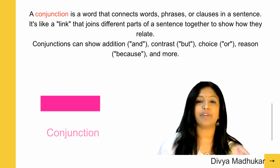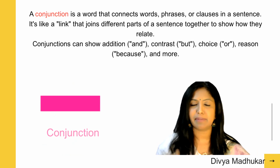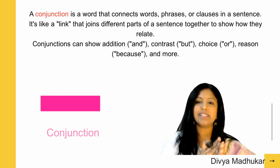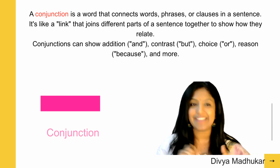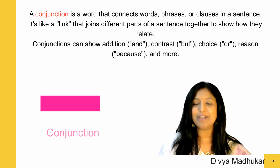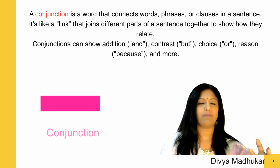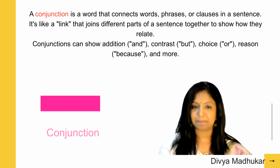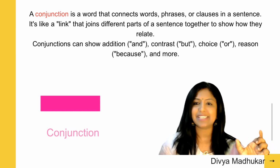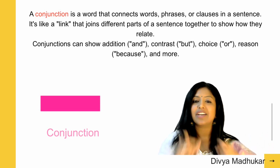The next function of a word that we use is conjunction. So we use a pink rectangle from the grammar symbol box to introduce conjunction. So what's a conjunction? It's a word that connects words or phrases or clauses in a sentence. I could say it's like a link that joins different parts of the sentence together to show how they relate to one another. Say, for example, if you have two objects or two things and you want to add them, what's the conjunction that we can use? We can use and. For example, the cat and the rat. See, I'm trying to add. So we use the conjunction and.